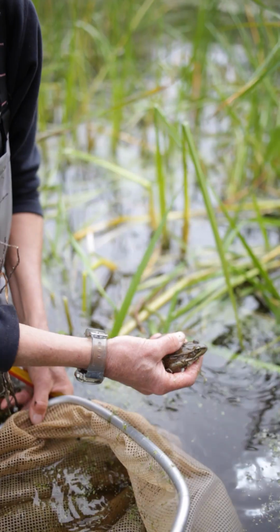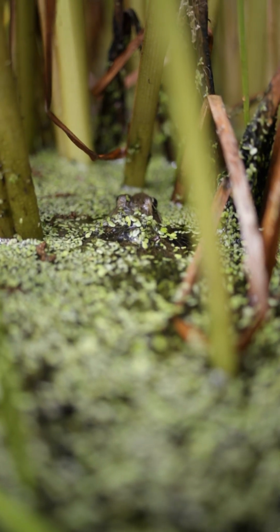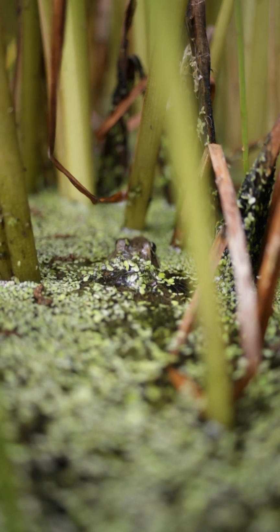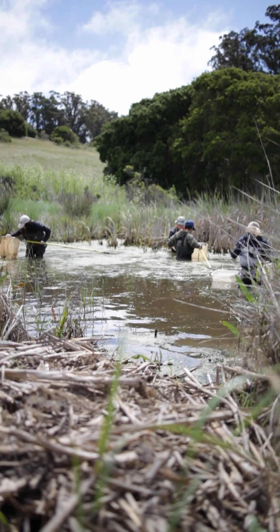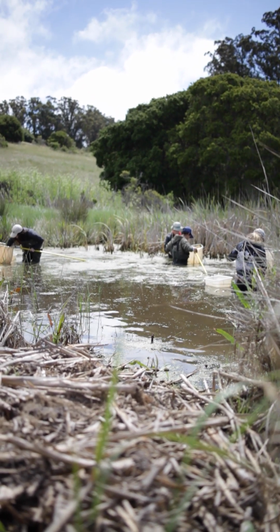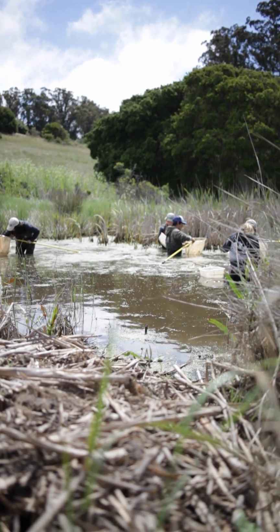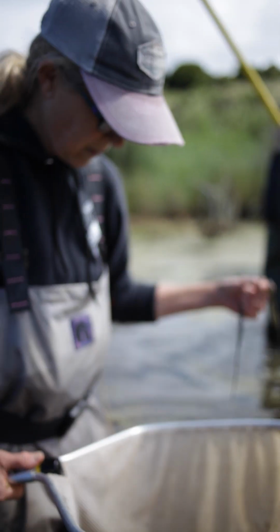So that right there is really good news, to see healthy looking adults in our ponds at the reserve. So we went to swimming pool rookery, and then we went to another pond, which is called Rana Pond. And in that pond, we actually found a lot of tadpoles of red-legged frogs, various sizes. Yay, off to a good start. Yes, they're in here, just like we were hoping.